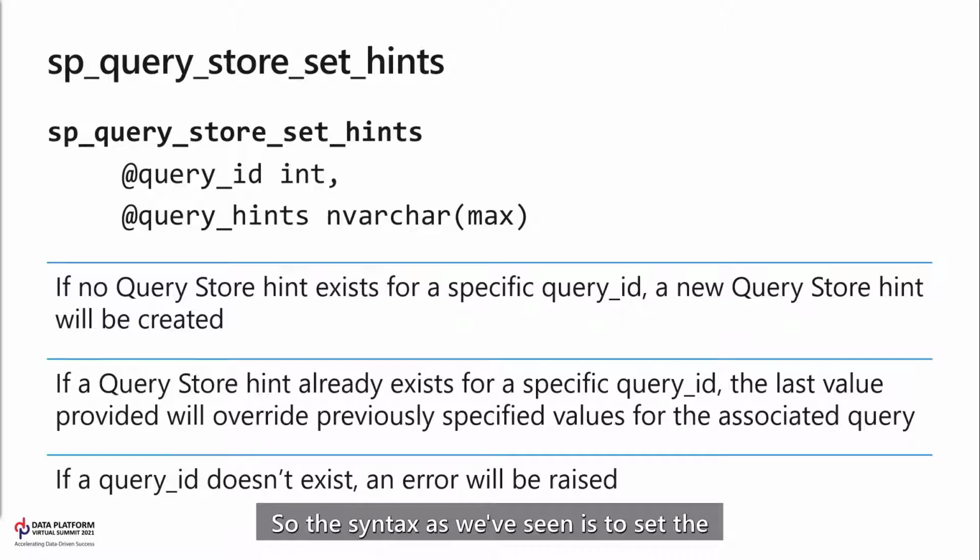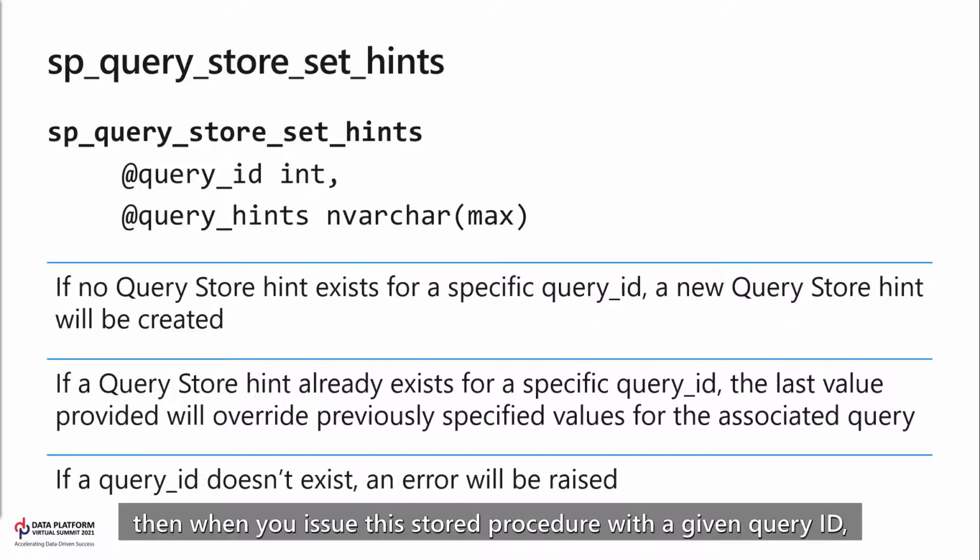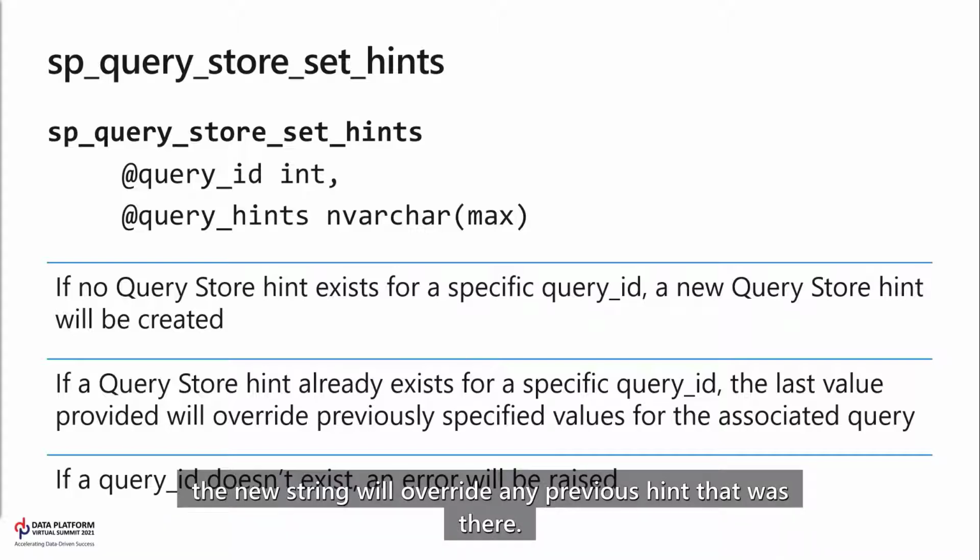So the syntax, as we've seen, is to set the hints query ID and query hint as a string. The behavior is simple to understand. If there's no query store hint already, then a new query store hint will be created. If there is a query store hint, then when you issue this stored procedure with a given query ID, the new string will override any previous hint that was there.